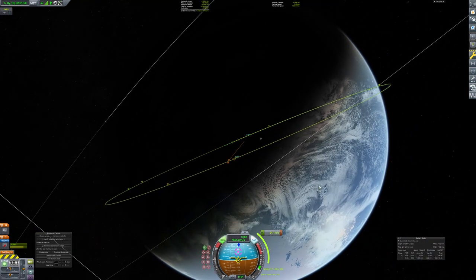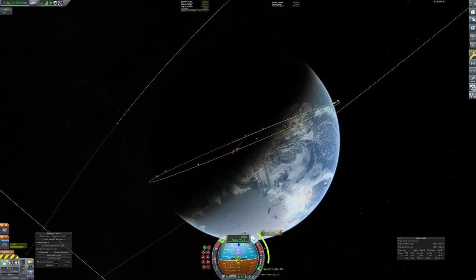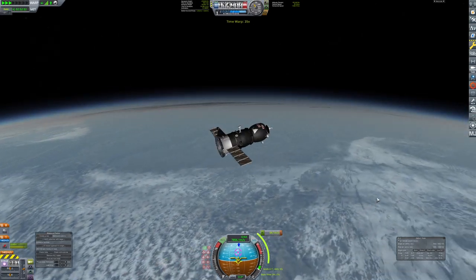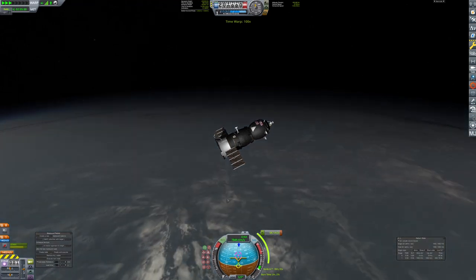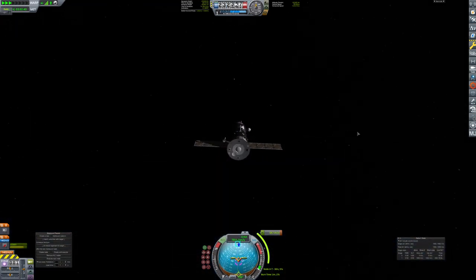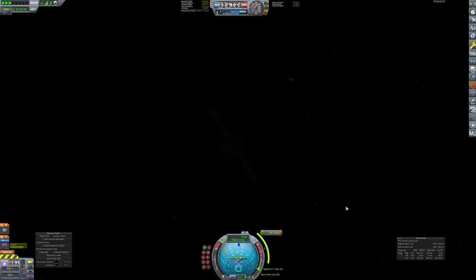It's a 64 meter per second burn, so we're going to want to slowly make our way to the ISS. It's right in front of us. That's it right there. So hopefully we can track it as we continue going. Oh, it seemed to disappear. There it is. We got it in our sights.